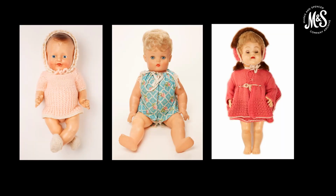Dolls have also long been a popular childhood toy, and we're aware of several versions sold in our stores over the years. In many cases, special clothes were knitted or sewn at home to supplement those that came with the dolls originally. On the left here, we have a doll from 1935. In the centre, we have our popular Peach Blossom doll from 1957, and on the right we have a doll which was purchased in our stores in round about 1959.